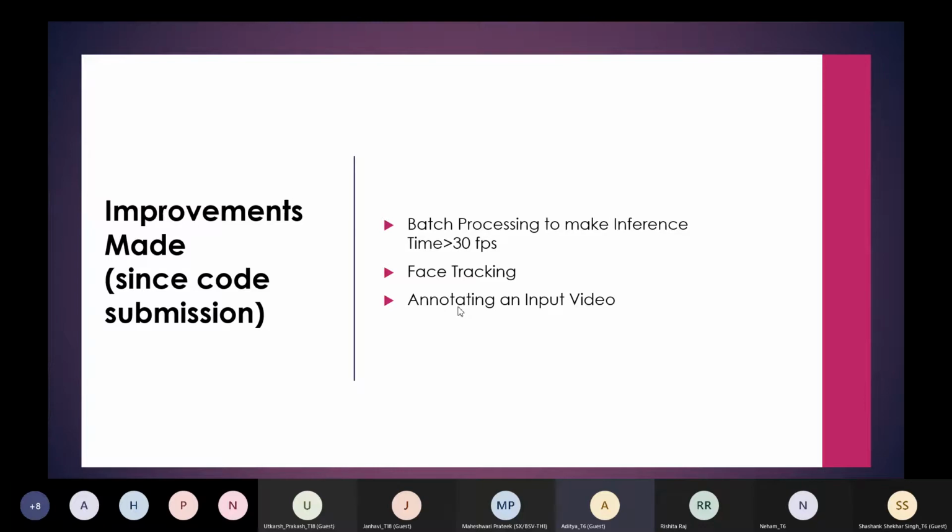Apart from that, we implemented face tracking using the SORT algorithm, which is the Simple Online Real-time Tracking, and annotated that on the input video so that we could provide the annotations for the age and gender.